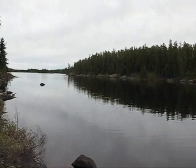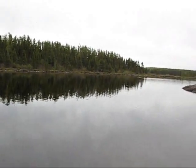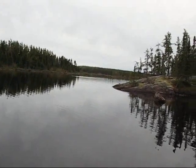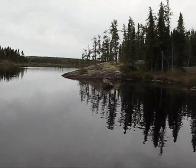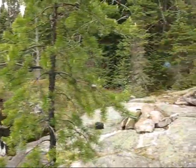Day 2. Close to noon. It just poured last night. Poured. Everything soaked. I did everything under the tarp. Used a little stick stove.